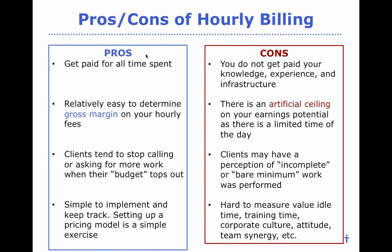Now, what's the most important pro about hourly billing? The most important positive part is it's relatively simple to track, right? So anywhere you can write down 2 hours with customer A, 3 hours with customer B, and it's a simple pricing model, right? It's a simple business model to put together, and that's why most practitioners start that way. And some practitioners retire that way, believe it or not. But this is the idea of the concept that we're presenting in this webinar, how to get away from that, how to evolve from that.